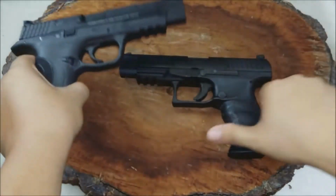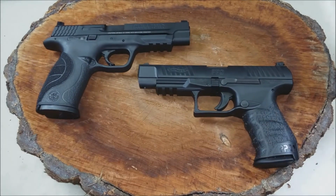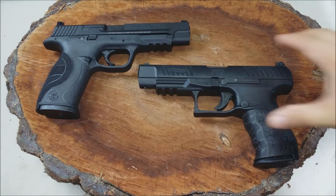So I'll give, you know, the takedown for the grip panels definitely to the Smith, because, you know, I don't really always carry punches. I have to actually search for my punches when I want to take it down.